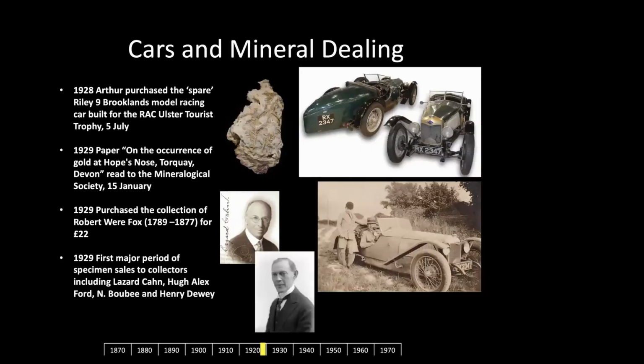Now, in addition to minerals, Arthur had many other interests: wildlife, trees, motor cars. He was essentially very interested in everything that was around him. And in 1928, he was an early adopter. He purchased the spare Riley 9 Brooklands model racing car, which is this rather fine vehicle at the top. And this was something that he drove all the way to the north of Scotland.